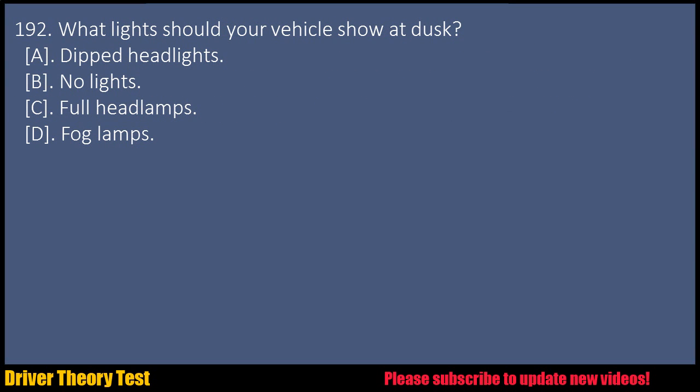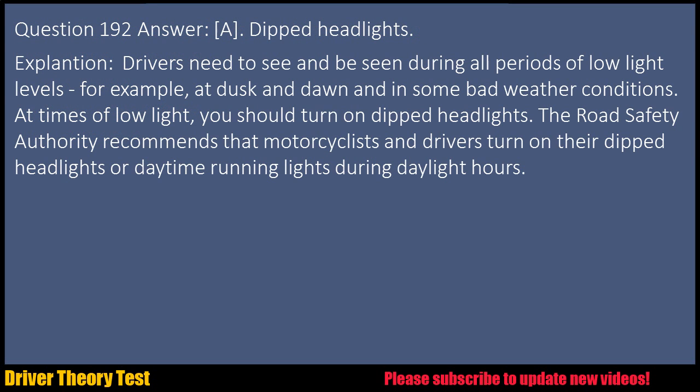Question 192. What lights should your vehicle show at dusk? A. Dipped headlights. B. No lights. C. Full headlamps. D. Fog lamps. Question 192. Answer: A. Dipped headlights.